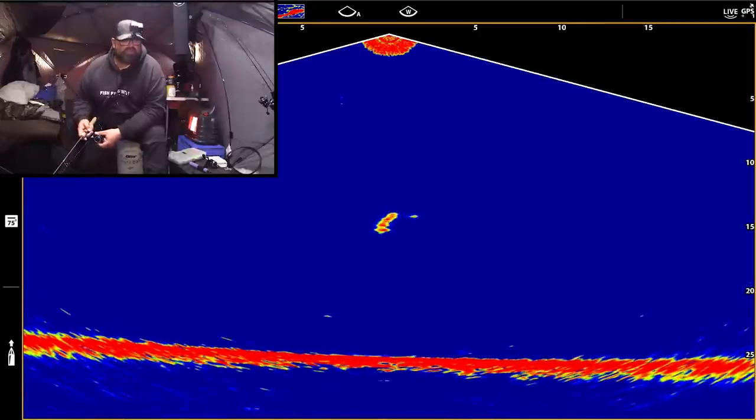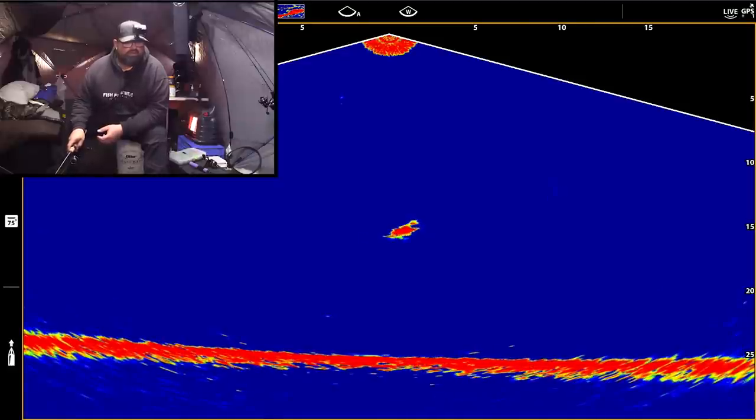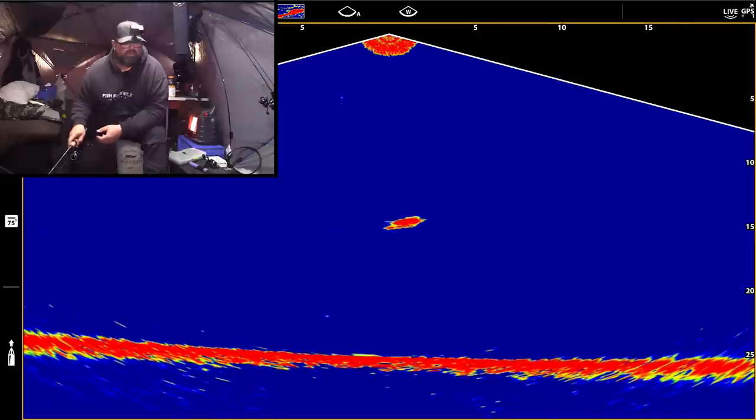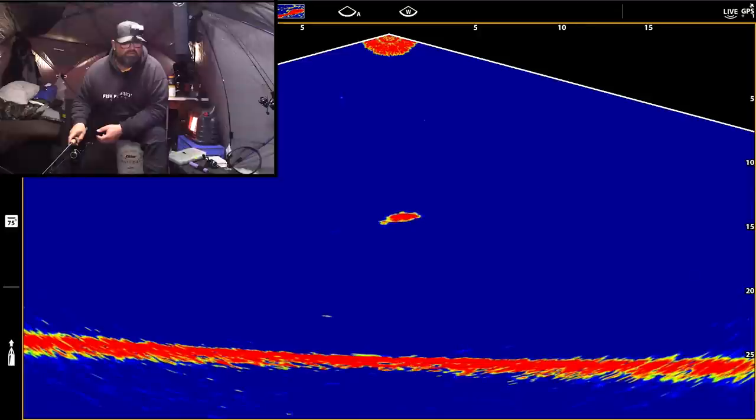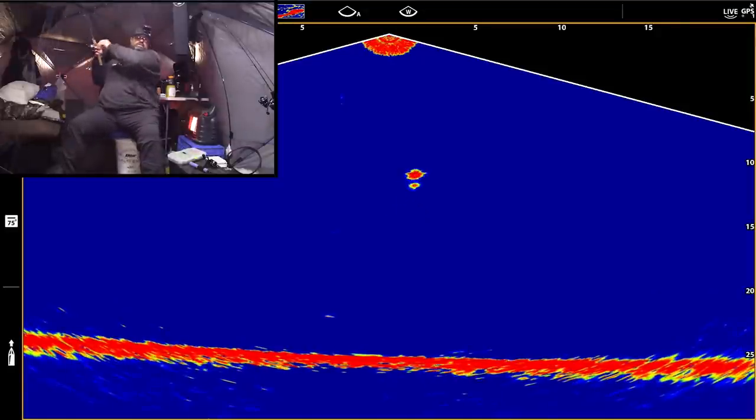It might be a pike. Oh, come on. I think it's a big walleye though. Nice, whatever it is, I just hooked it. Be a walleye. No, it's a pike. It's a pike. I was hoping this was gonna be a big walleye. I was either thinking big walleye or medium pike.